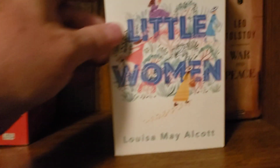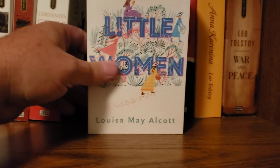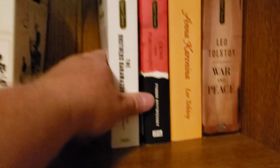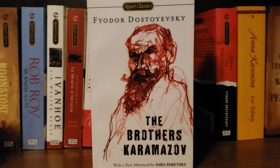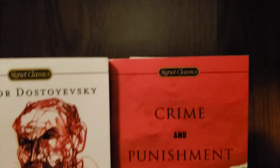Let's pull out now Little Women. This one I just bought recently after seeing the most recent Little Women movie. And then we get my Russian writers. We've got Dostoevsky with The Brothers Karamazov. That's a Signet classic. And Crime and Punishment, another Signet classic. I bought these probably 20 years ago.